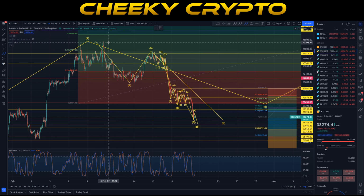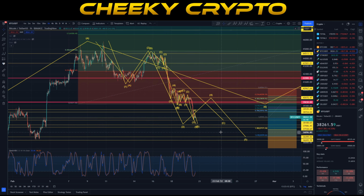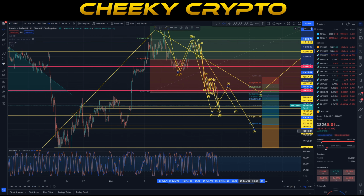And what does that mean? Well, it would mean that this here becomes wave 1, this is wave 2, and this here would be wave 3. We then look for a bounce for wave 4, and we come down lower for the 5th wave. Now, what does that mean? Well, that means we're coming down right into this low range down here. This is the most probable, I think, in our scenario.